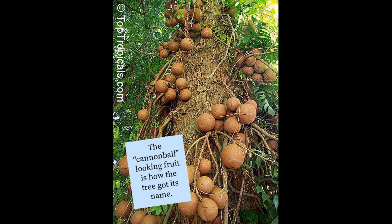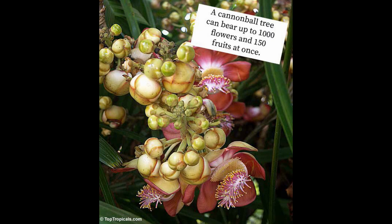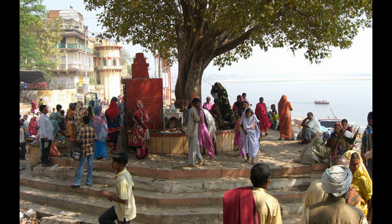Following the flowers, large, globular fruit, reddish-brown in color, that resemble cannonballs, hence the name Cannonball Tree, will remain on the tree for several months. On average, a single cannonball tree can bear up to 150 fruits and 1,000 flowers at once.